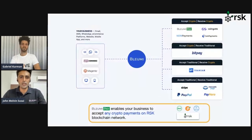Say a business wants to accept crypto and hold the crypto, the Bleumi solution has Bleumi Pay, CoinGate, NOWPayments, and CoinPayments as options for that. Suppose the business wants to accept traditional payments like card or bank transfer, but receive the payment in crypto, we have Transact for that. This payment flow is really helpful for businesses in certain markets like Argentina to avoid the traditional rails, which are expensive and have a long settlement period.